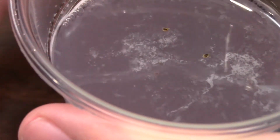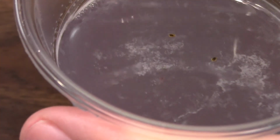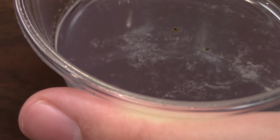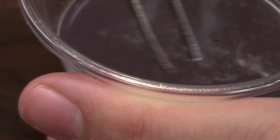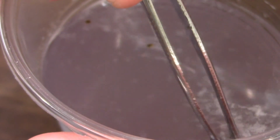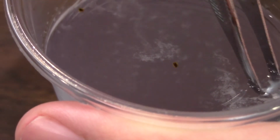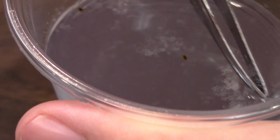Now I was perhaps a little bit too aggressive when I was pouring the alcohol in, and I think I broke them up a little bit too much. If you're gentle about pouring, you'll actually be able to pick some of these pieces up with the tweezers.